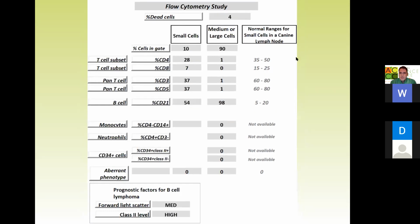This next report is on a typical lymphoma. You can see that only 4% of the cells were dead, which is really good. Only 10% of the cells in the lymph node were small cells, which is the complete opposite of what we expect to see. 90% of those cells were medium or large cells, and that's what we expect to see in patients with lymphoma.